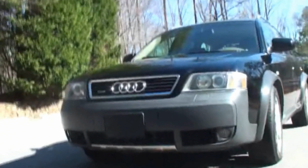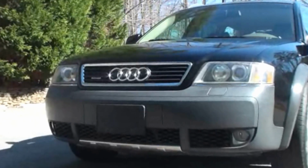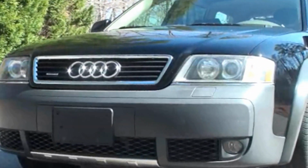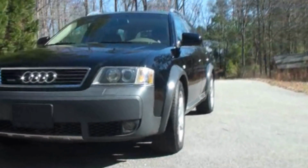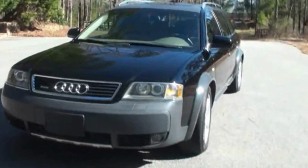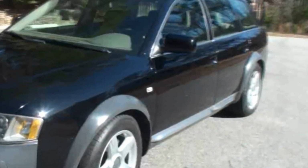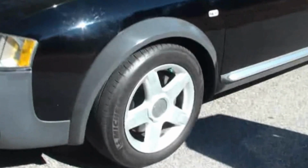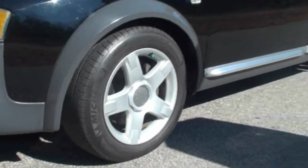This time we have a 2005 Audi Allroad. Very rare find, considering that it has a 6-speed manual transmission. It has a 2.7 twin-turbo engine, which is really smooth when you couple it with the 6-speed manual. This is a 1 or 2 owner car.